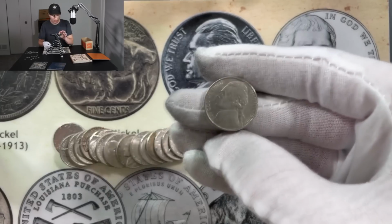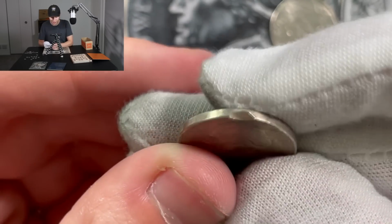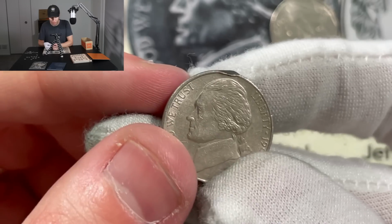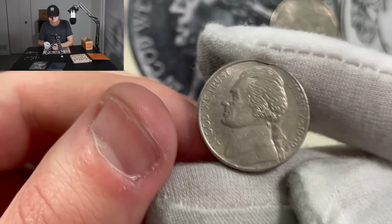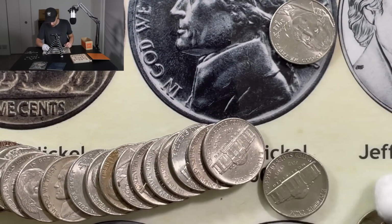All right, so this is probably just damage, but I did just find this coin right here. It's a 1999, and it has kind of this little nick taken out of it. It doesn't look like a clipped planchet just because of the angle, and it's also just a very small nick. But it is kind of interesting, and nonetheless, let me know down in the comments below if you think that is some type of clipped planchet, but I really don't think so. I'll put it to the side anyway, and we'll keep going.